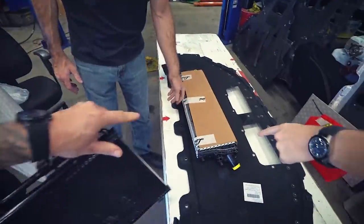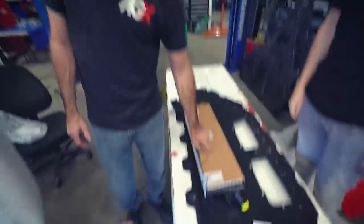Lamborghini. This is an AC condenser. That's an actual radiator. This is the one that you have actually bent like a horseshoe. Oh yeah, that's the one we smashed in the front. The front is bent up like a horseshoe. This is a front mount intercooler, you guys. Come on, it's an intercooler, look at it.